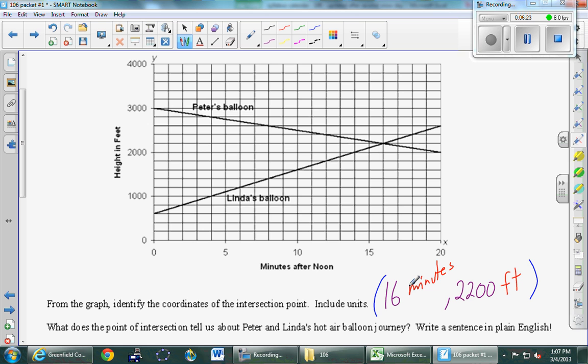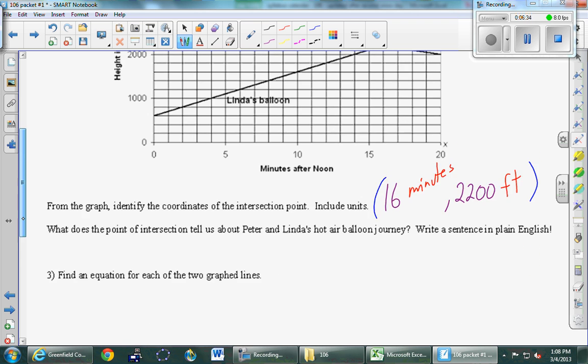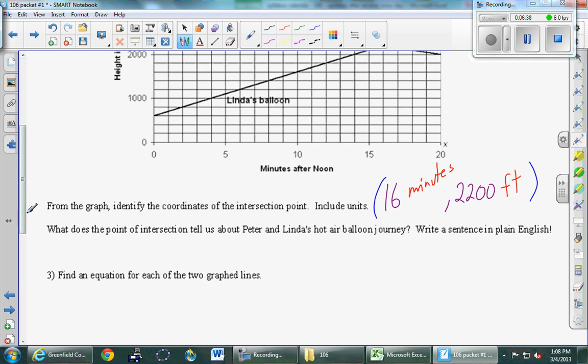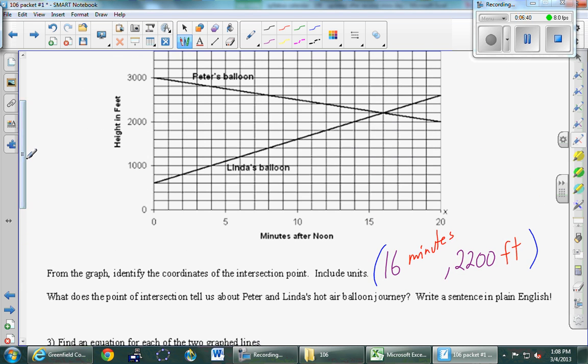But at that one particular moment is where they have exactly the same height, right? Peter started way up high, Linda started down low. At some point they pass each other vertically, and that's the moment where they're exactly the same height. Super. Let's see if we can find equations for each of these two graph lines.